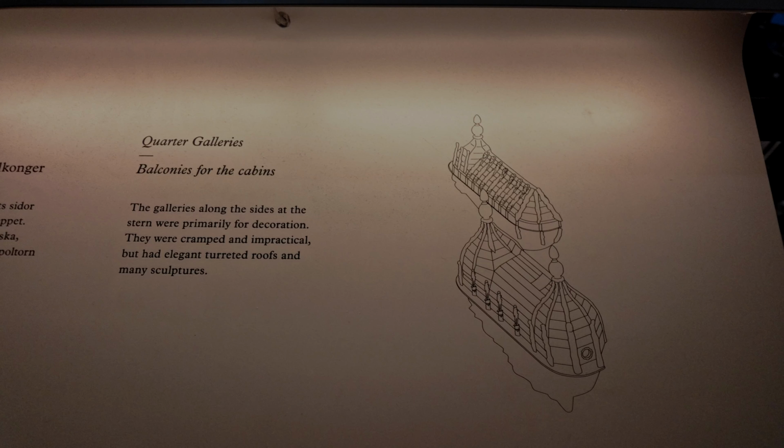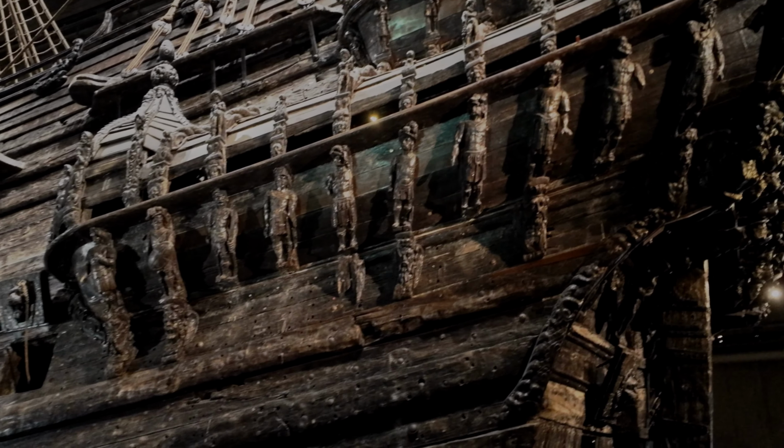Okay, some of the carvings: sea creatures, half person, half fish, and you can see them there. They almost look like mermaids. And again, they have recreations here in what they believe is the original paint scheme. Now let's take a look at some of the carvings below the galleries. And as you can see, there are quite a few there as well.